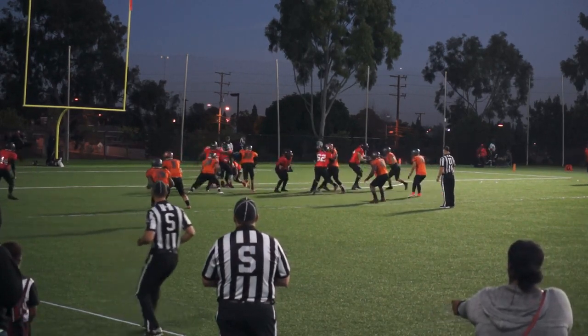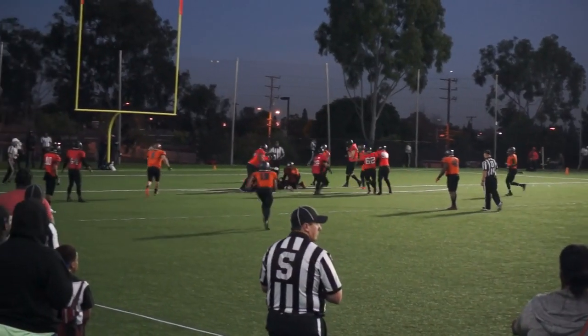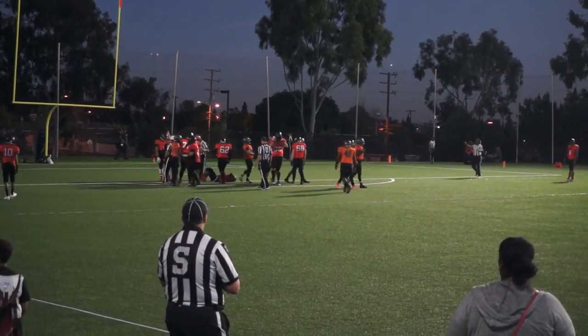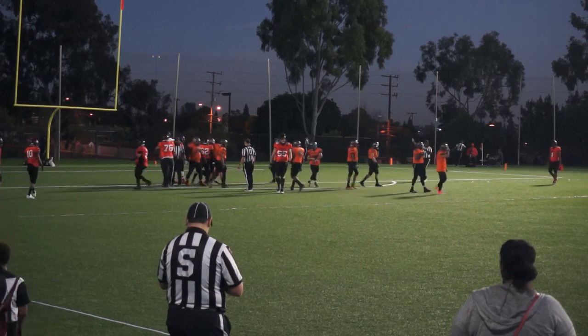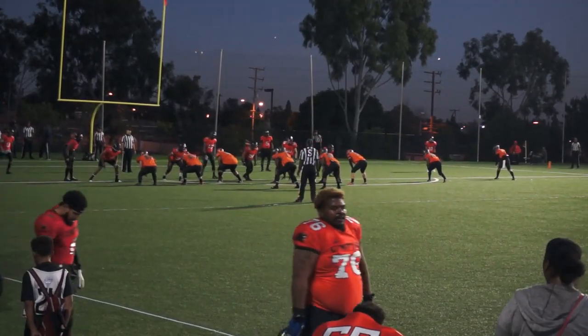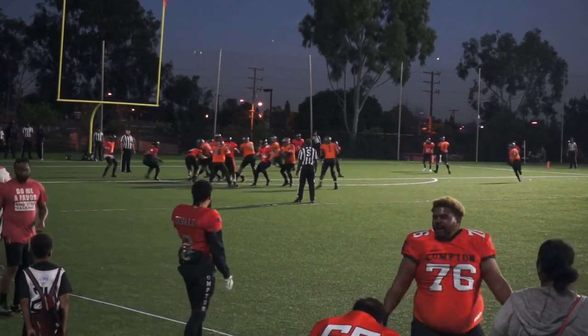Awaiting the snap, it's away. And stuffed up the middle, nothing there. Ooh, fumble is lost, recovered. Santa Clarita Valley Tigers have the ball back, just like that. From about the 5-yard line, the Tigers have the ball. They trail 6-0. They're going to run it.